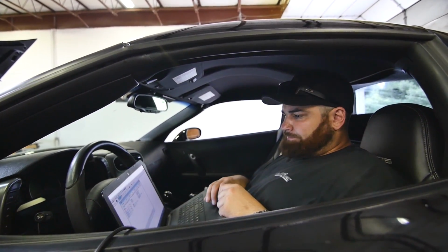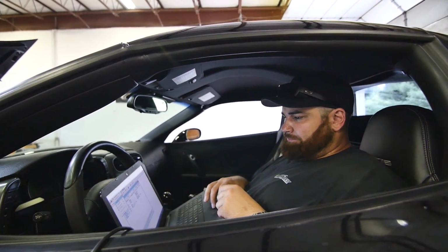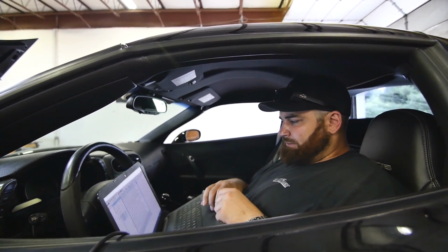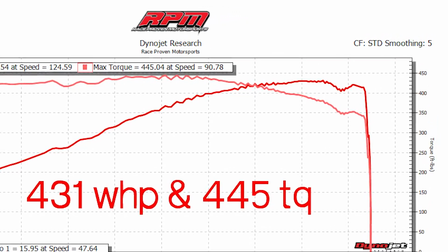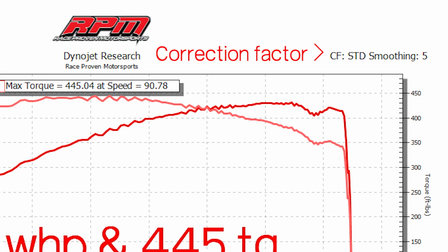Yeah, we can't do that. Our numbers are very consistent. Cannot do that. The only thing we can basically do is, like, change the correction factors, SAE, STD, et cetera, like that, and it shows it on the graph what it is.